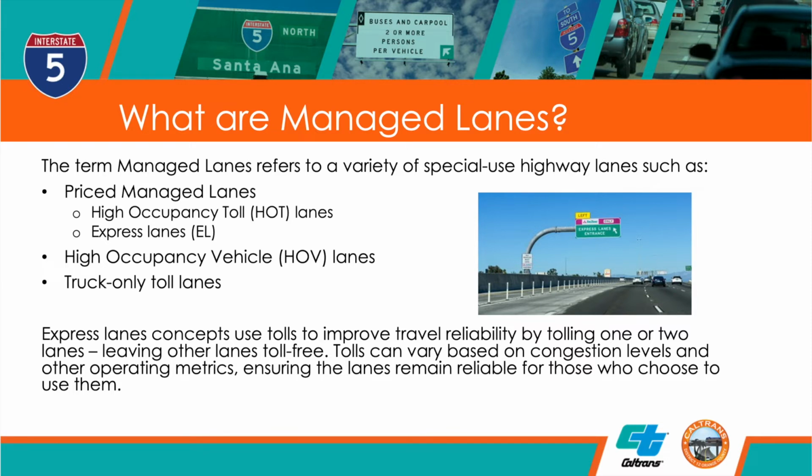In addition, managed lanes are known as express lanes, which are dedicated lanes within highway rights-of-way that drivers may choose to use by paying a toll or for free by meeting a minimum vehicle occupancy requirement. Finally, managed lanes can also mean truck-only toll lanes that are tolled highways available only to trucks. Now, a little more about express lanes.